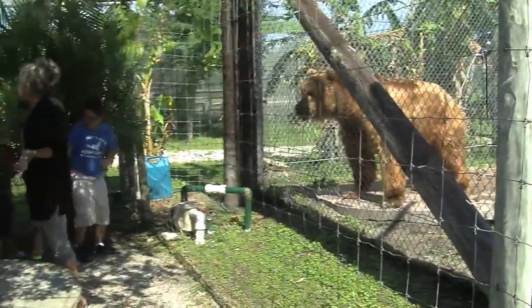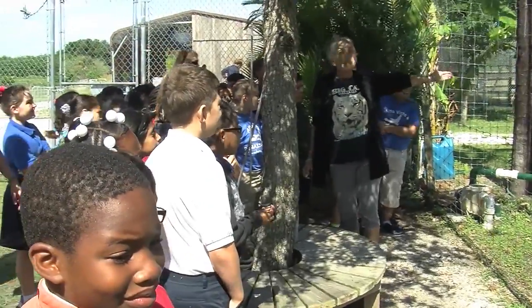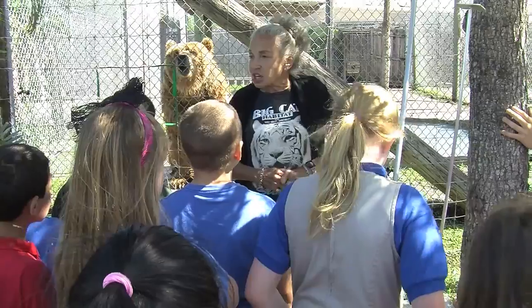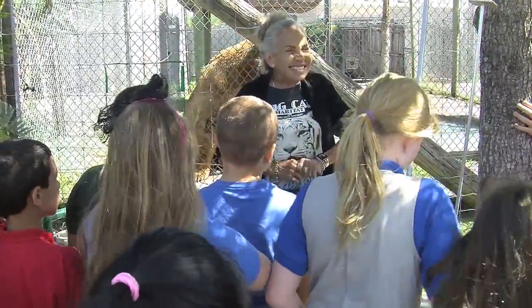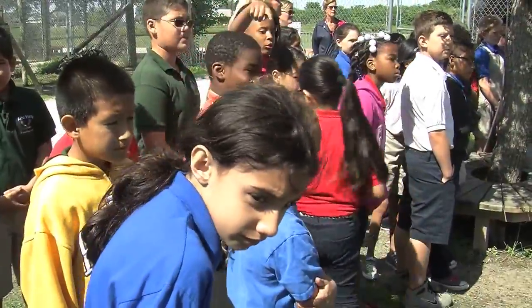It was fascinating. As soon as we pulled the bus in through the gates, the children were so hard to contain because they were so excited to see the specific animals that they were researching in the classroom all week. We had talked and learned about panthers, lemurs, and bears, and how some of the bears are endangered, and the facts that they were shouting out left and right as we pulled in the gates was just fantastic.